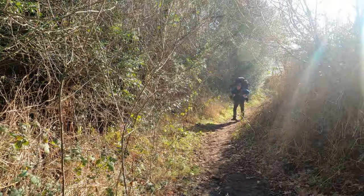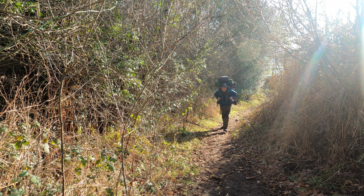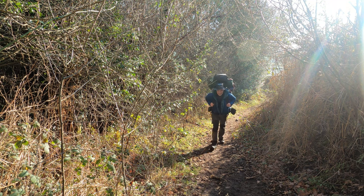Short way in now. I've joined the Cambrian Way. It's a very small path. Basically now, heads pretty well straight up to Table Mountain, but this bit's a narrow track. But hey, making good progress, and it's still glorious.